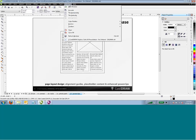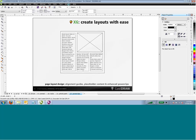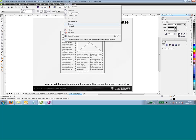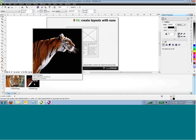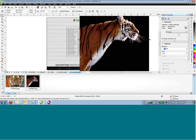If I open the tray here, which is actually the same tray that we use in Corel Connect, oops, I just opened Connect, Windows, Dockers, tray. This is the same tray that I was actually working with earlier in the Connect application. So really the goal with Connect is you can find these assets, you can bring them into your image, and you can see how they will play.